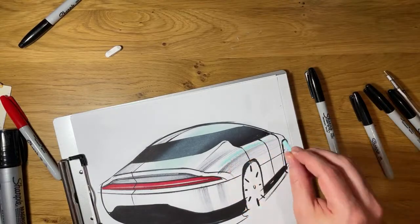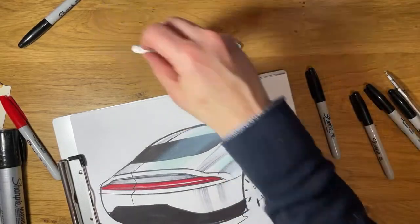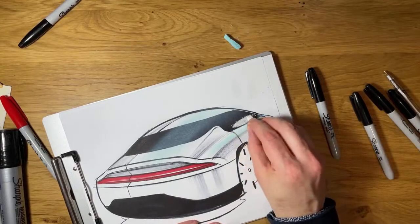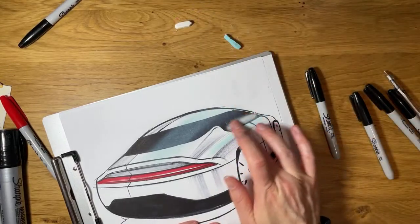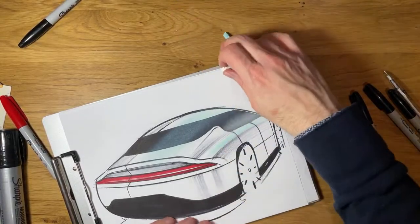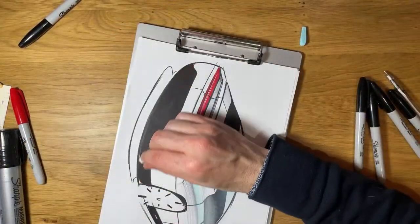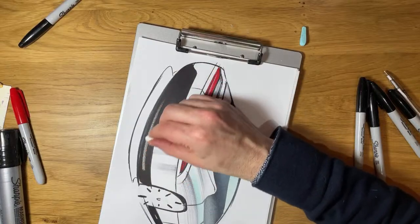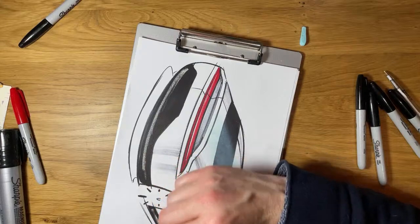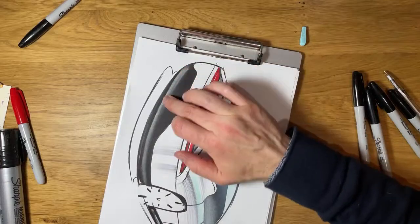Some of these upward facing surfaces. I'm going to bring in some white over here where there's light hitting it. And then a little bit of reflected light on all these bottom surfaces here, because I want to show that this is not shadow, this is actually part of the car. It's just black trim.